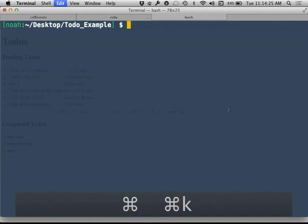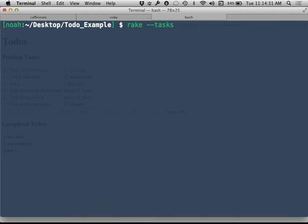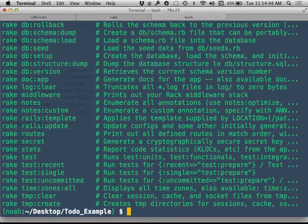So rake is something that we've played with pretty much all semester, right? We've used rake from the very beginning to do things like migrate our database, right? We've seen it used to make other updates to the database, like rolling back. We've seen it used to run our tests, right? If we run rake --tasks, we get a big long list of all of the different things that rake can do for us. There's quite a few of them, right?